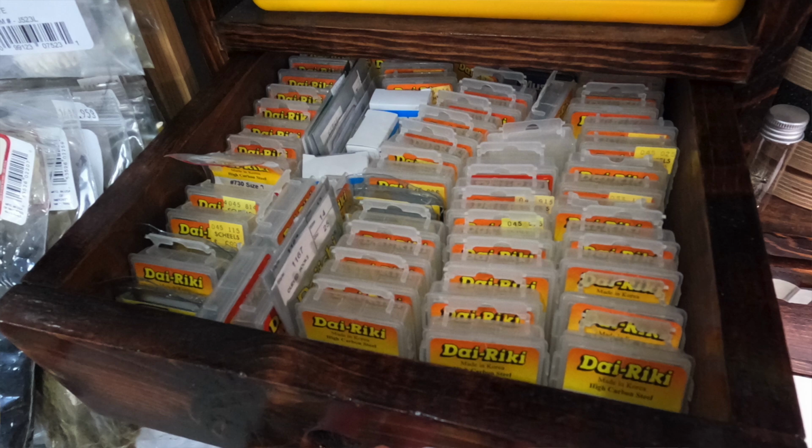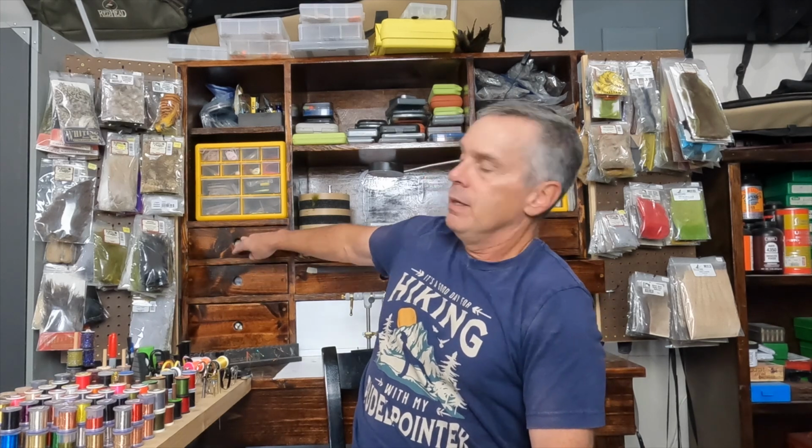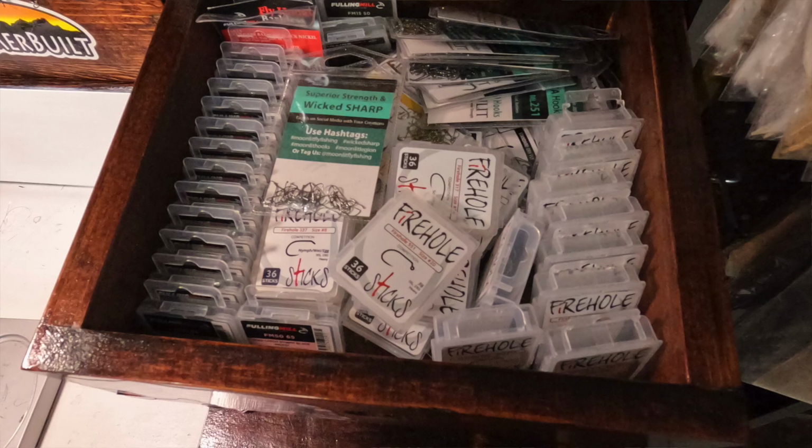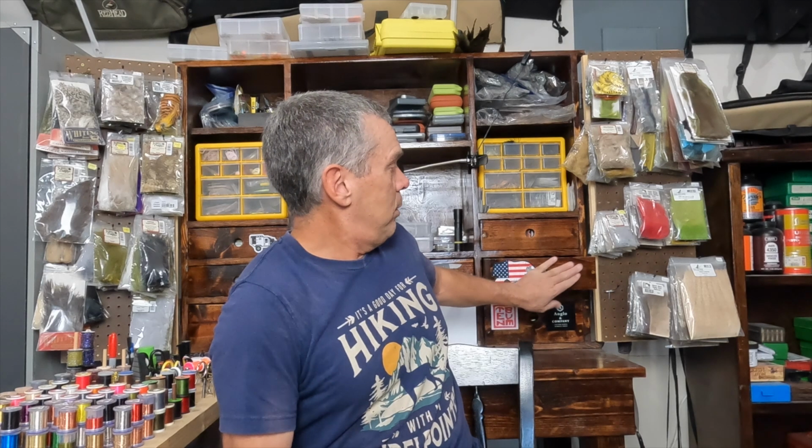And that's all my Daiichi hooks from when I first started or resumed tying flies a number of years ago, and I bought all assortments of every hook style and size, and Daiichi were sufficient quality and cheap. And I haven't used them a whole lot lately as I've got into more Tenkara specific barbless hooks specifically. So I like Firehole Sticks, I like Fulling Mill, a lot of the Dragontail fly hooks as well that are in that drawer. And then I've got some overflow Dragontail beads because they were on sale recently in another drawer.